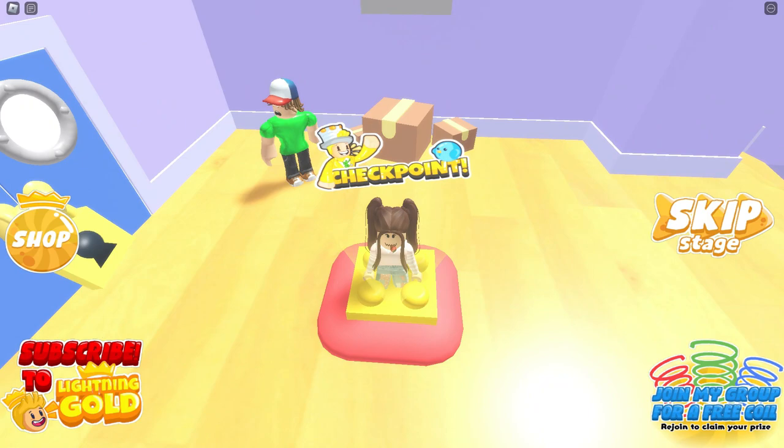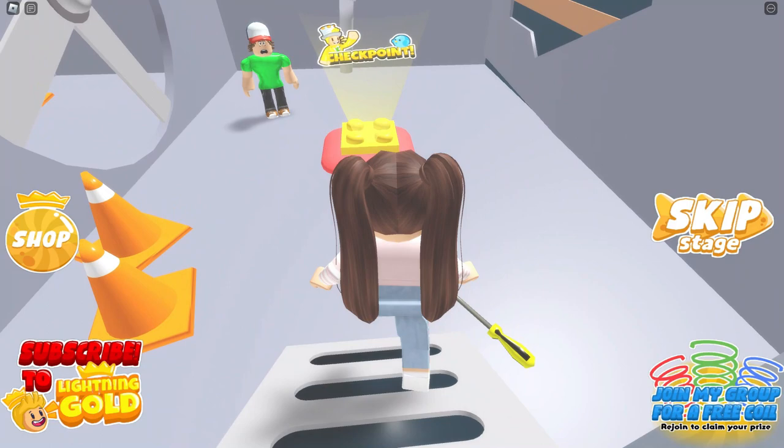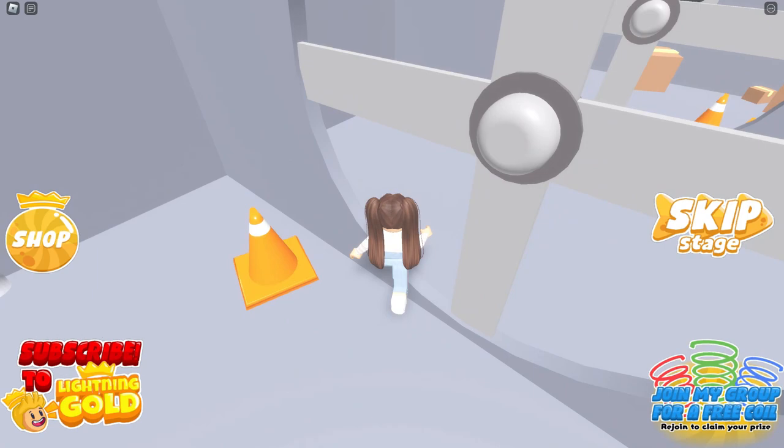Go through here. Touching this. Oh, finally made it. I'm not a fan of these blades. Same. What are these? Blades. Oh, barely made it. Barely made it. This is actually so fun. Yay. Woo, we made it. Do the vent again.